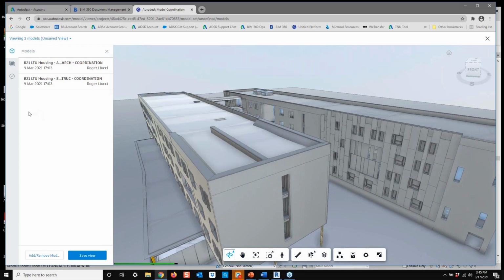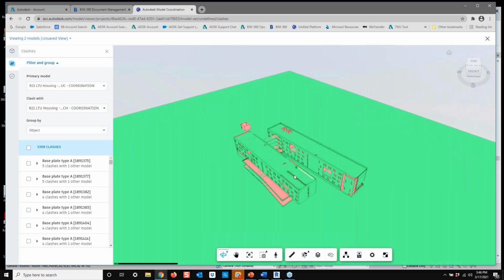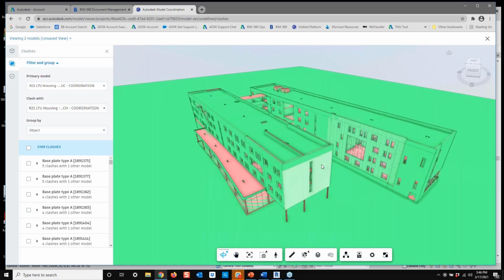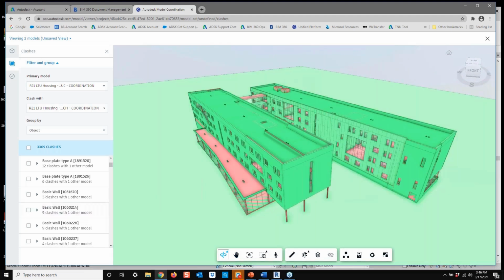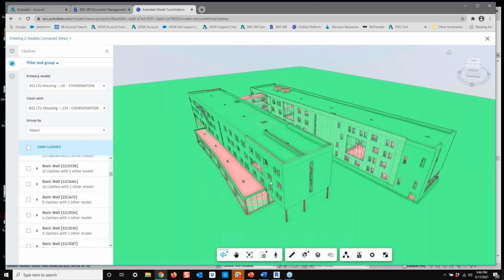So like I said, we can drill down and filter through some of these clashes. Here you can see the two models that we're looking at. I can click on this icon over here, and it'll take me into something. If you've ever used Navisworks, this is going to look a little bit familiar to you. It takes us into this color-coded view, and here I have a full list. I have 3,309 clashes. Part of that is due to the way this model is constructed: the architectural model and the structural model both have a roof slab. I assume the floor slabs are also built in.